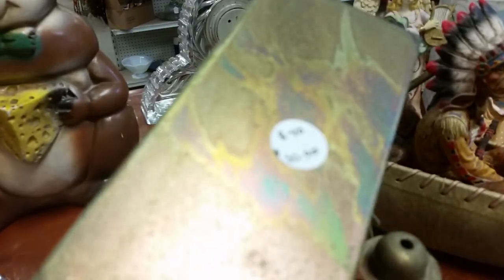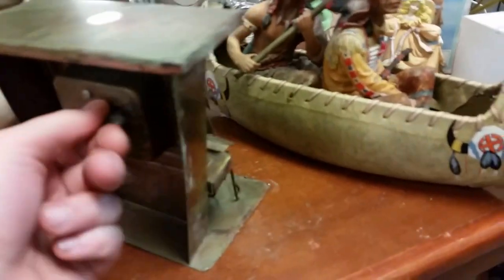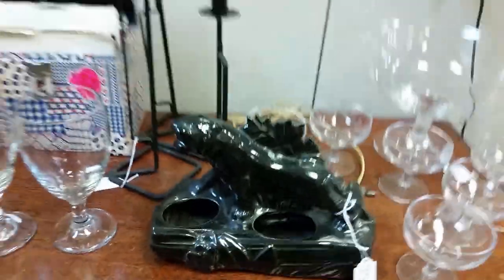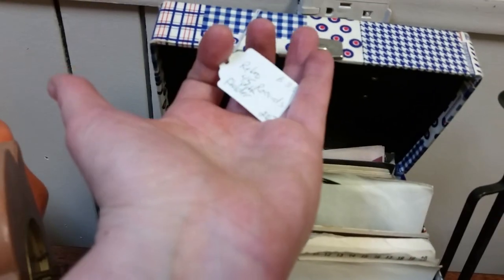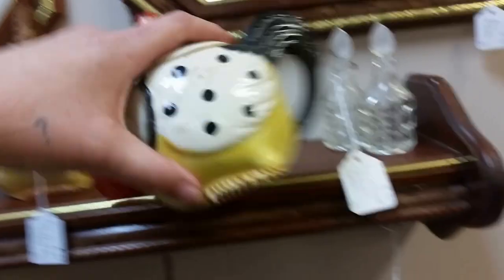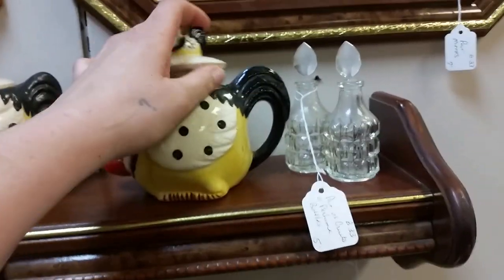Oh, cool. Look at this guy. $30. This chalkwork guy's been here a while. This weird mouse thing. Baby wicker chairs, I guess little tiny doll chairs. TV lamp. $45. Ooh, look at these chickens, these are cool. Pair of teapot creamer chicken. That seems like a good deal, not cracked or anything.